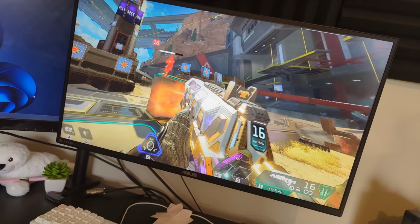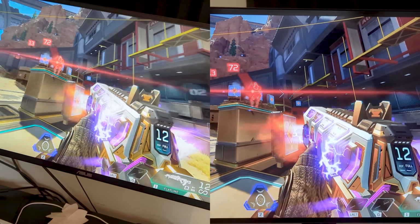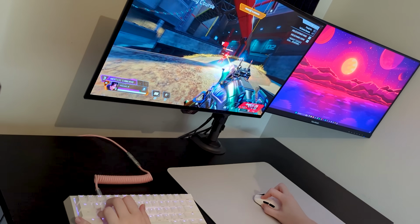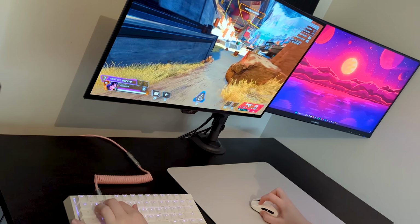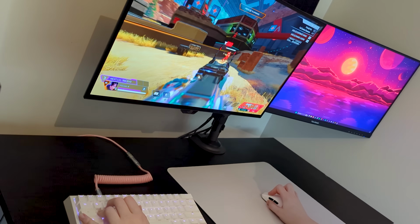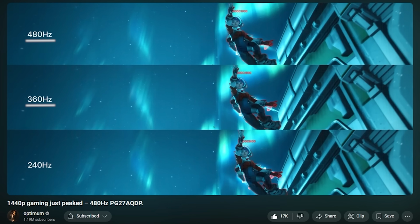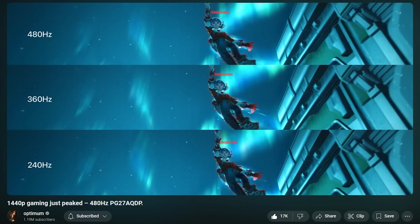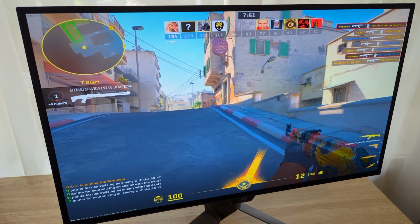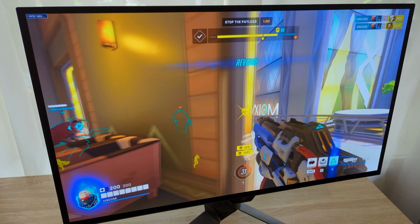Coming from my old 240Hz monitor, this was a massive upgrade and honestly just felt unreal to use. Obviously, it isn't a linear improvement, it doesn't look twice as good as 240Hz, but it still is a significant difference. Even 480Hz compared to 360Hz is a visible upgrade, not a massive one, but it's noticeable and I appreciated it a lot in stuff like CS2, Valorant, Overwatch 2, or even aim trainers.